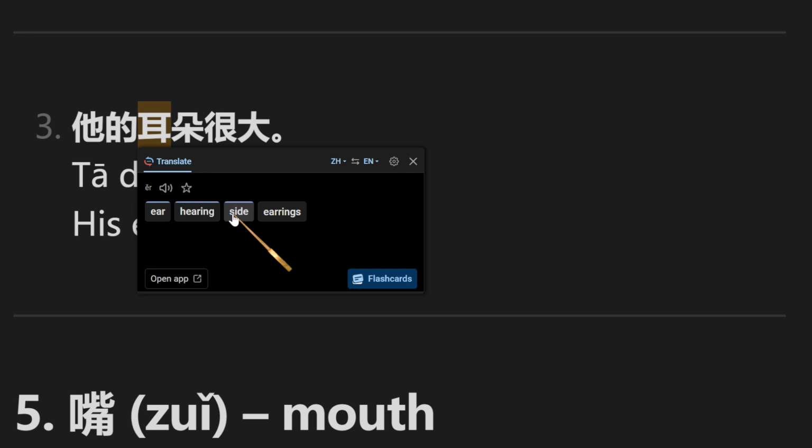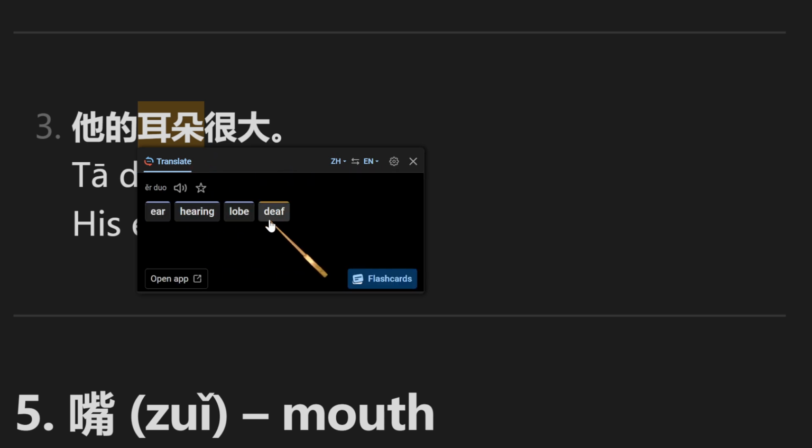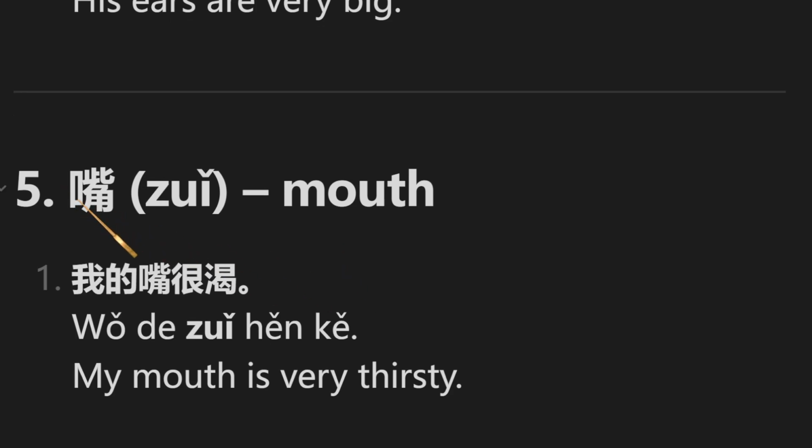But in some other words, if we want to say ear as a part of our body, we need to say 耳朵. But this 耳 is also used with some other translation, for example, for headphones, maybe for other words. 他的耳朵很大。Let's see next one. It's 嘴 mouth.